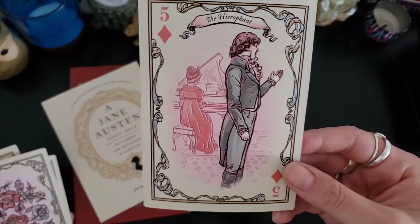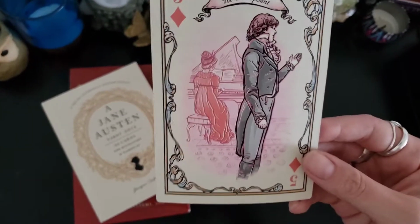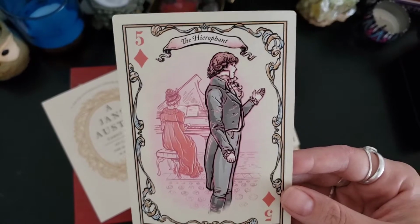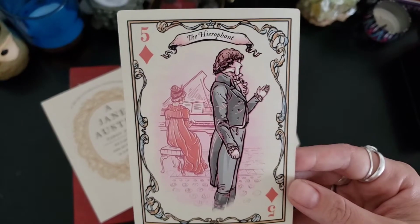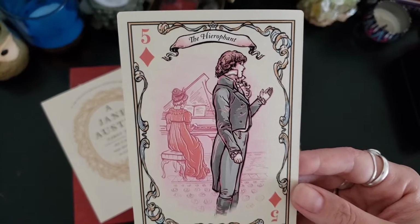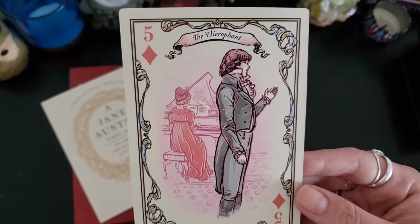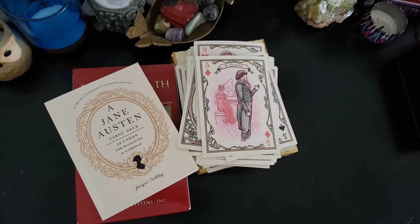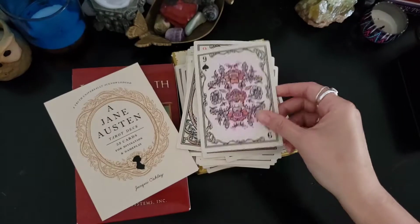Oh, this is also highly inaccurate in the book. It talks about Frank Churchill, and the way that they talk about Frank Churchill is not him at all, or not accurate to the storyline. He was really deceptive and manipulative. Like, he was more of a Wickham character.